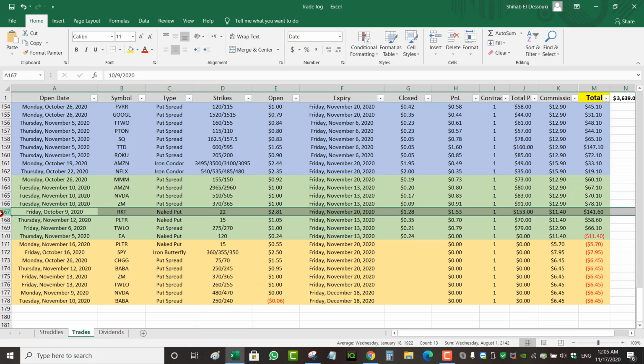This was an old naked put that I was rolling, and to close it, all I did was I looked at my account and I saw that there was enough profit for me to close it, so I simply just placed an order and closed it.